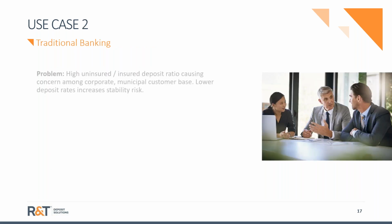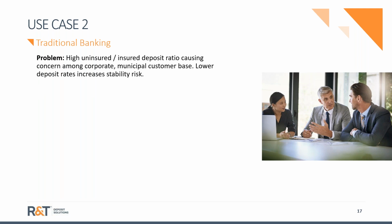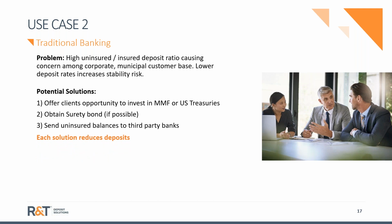The second use case that we saw come up was this issue around insured versus uninsured balances. For banks that started demonstrating or at least reporting higher levels of uninsured balances, there was a lot of focus among not only their bank customers, but also in the media about how this scenario can be managed. There are a lot of corporate customers, municipal customers that really have high balances and were sensitive to some of the potential risk.